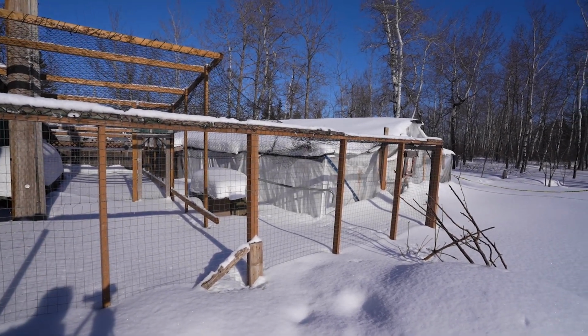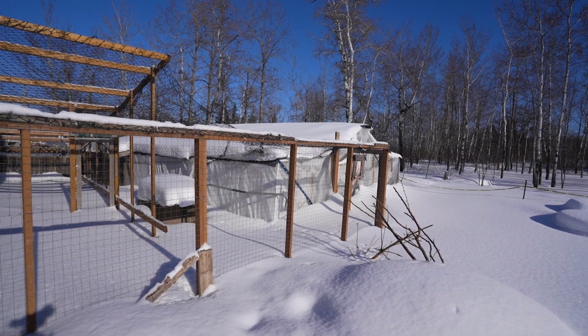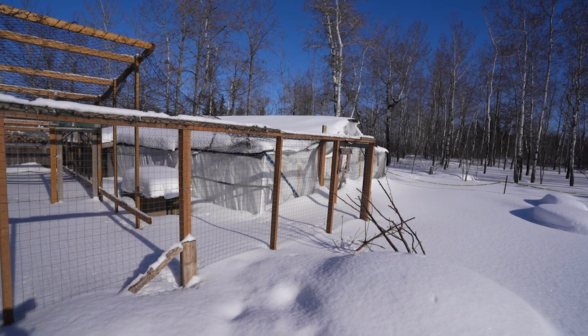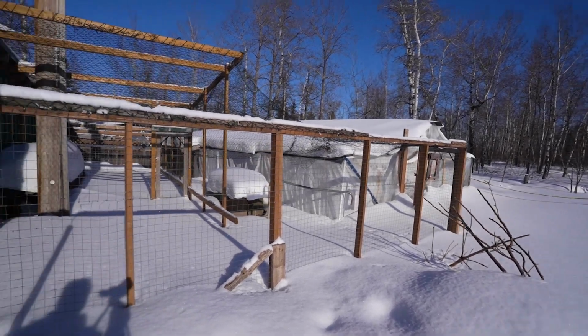So that has been great. It's covered in snow, but it kind of acts as an insulation, and then of course the sunlight gets in here. It's generally about 10 degrees warmer in there than it is outside, and of course you don't have that wind chill either.